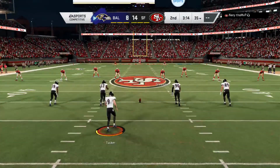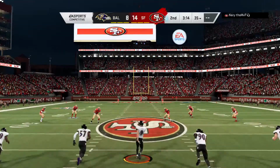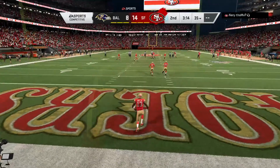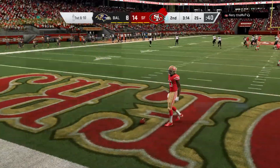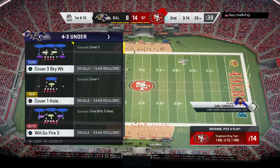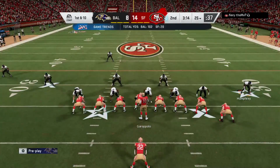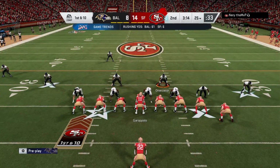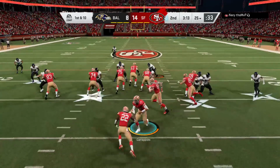Tucker now to kick it away following the touchdown. This will be taken to the back of the end zone. The San Francisco offense ready to start their next drive. And for them, a touchdown their last go-around. Obviously, they'll be hoping to do that again.